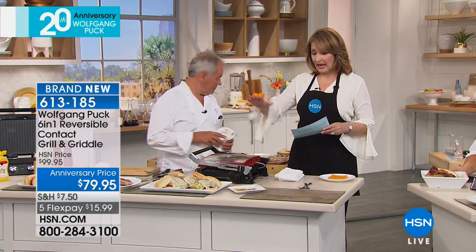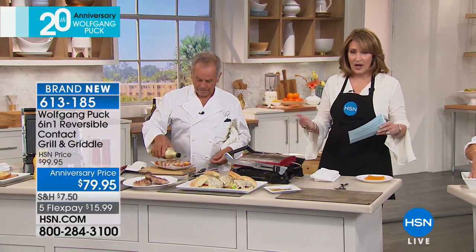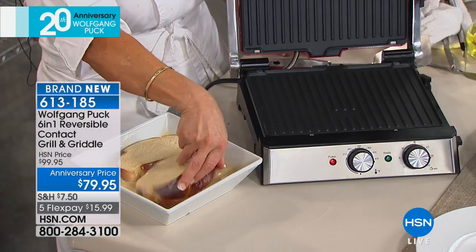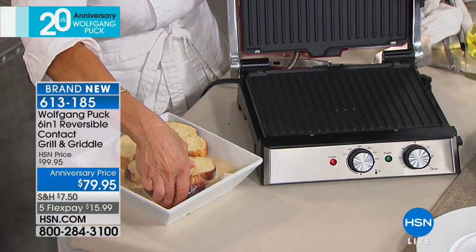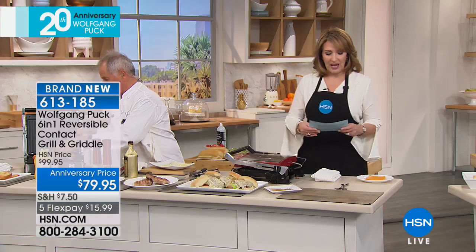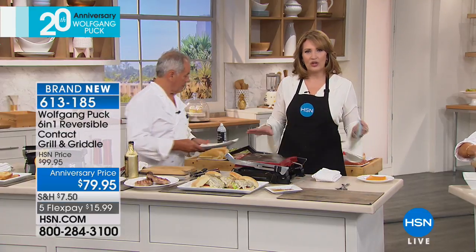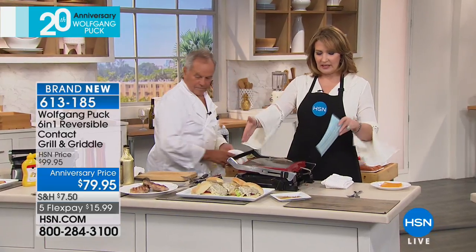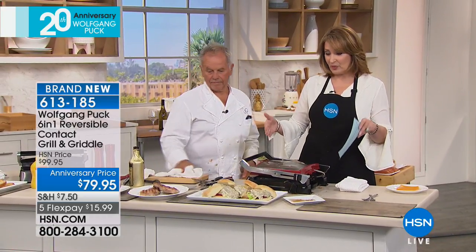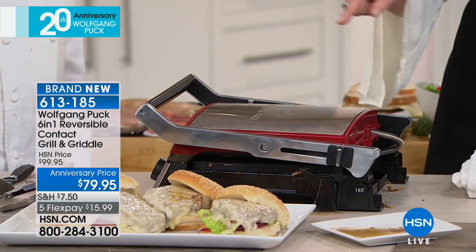By the way, again, you get the reversible grill plates. So remember, you have the grill side and then you have the smooth side. So lots of options. You can use them in any way you want. That's why it's six different designs. You can lay this flat. You can put it the way Wolfgang is doing it now for grilled cheese sandwiches, for hot dogs, hamburgers, steaks, anything and everything. You get to grill all year round with this. The design is beautiful. It doesn't have a huge footprint, which I really like. It's very sleek. And whether you do the black or the red, you're gonna love it.